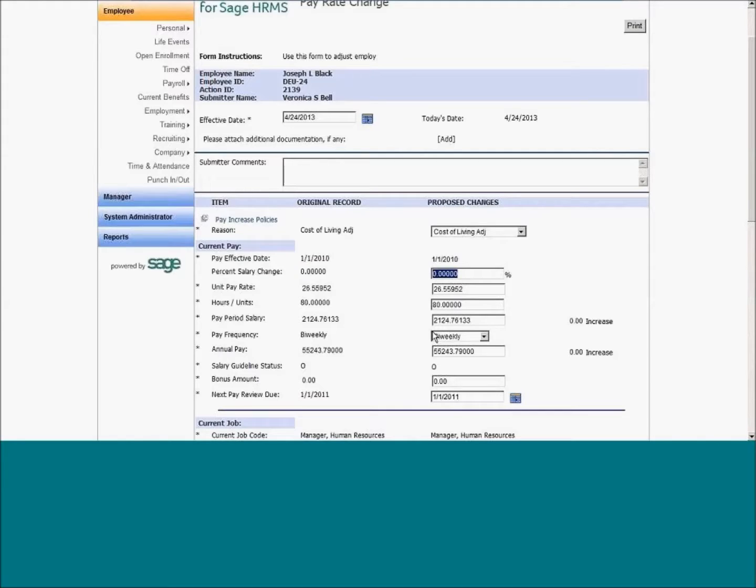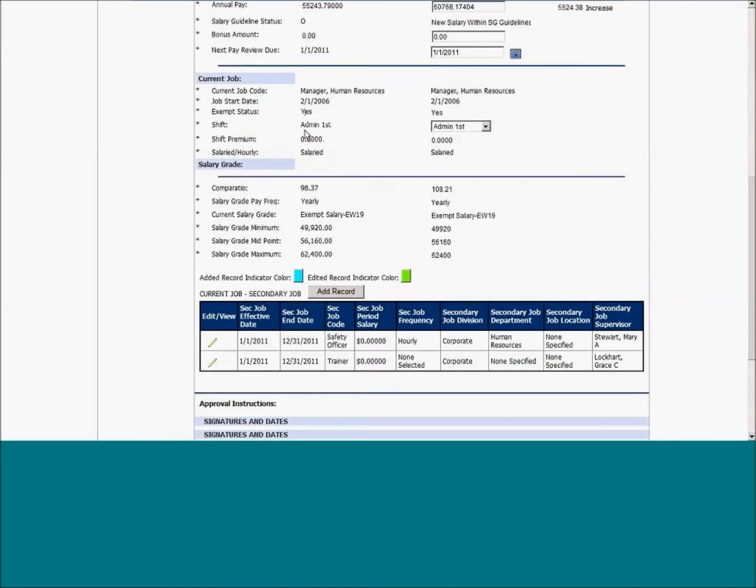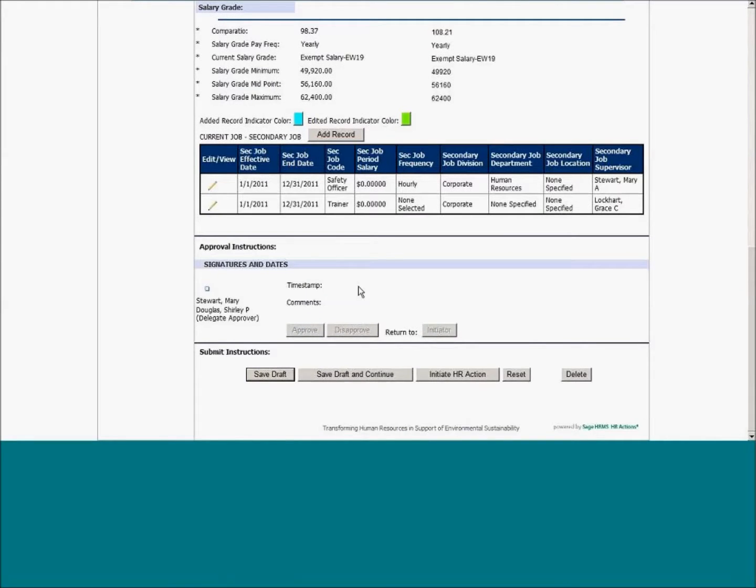So something as simple as we want to give, in this case, Joseph, Veronica's employee, a 10% pay increase. We tab out, it'll automatically change that for you and update that information. Now, the great thing about it is all this HR information will be available to be viewed, but at the very end, it has its own workflow, meaning that once Veronica signs off, it still has to go to Shirley and Mary to actually sign off and have that save into the HRMS.